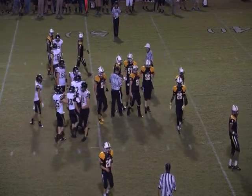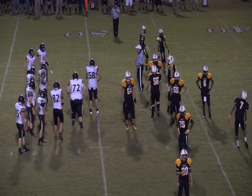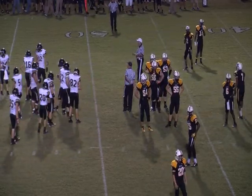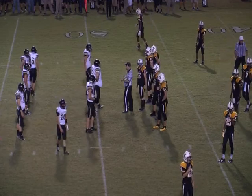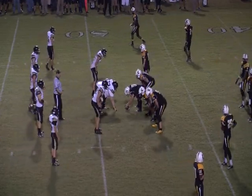Oop. That's a tough one. A big young man, number 82, made the tackle, big tackle. Not real sure who that was. We don't have an 82, but we'll figure it out. But a good tackle in the backfield for a loss of 3. It's going to bring up a 2nd down and 13.